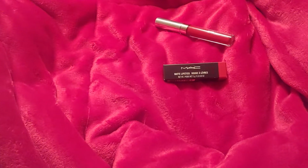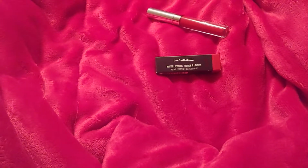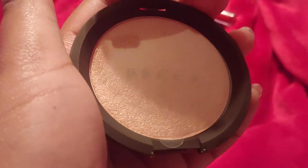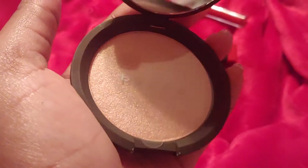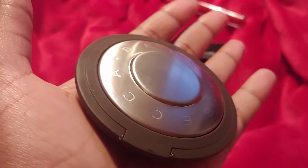I have quite a few of these. So Becca makes just the prettiest, I can't open it, the prettiest highlighters. Let me try one more time. There we go. I opened it. I have yet to use this. It still has the plastic wrap on it. But Becca makes the most beautiful highlighters, and they're really my go-to. I love Fenty Beauty highlighters too, but I love Becca Cosmetics just a tad bit more, so that's why I wanted to put it in this video.